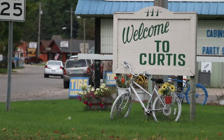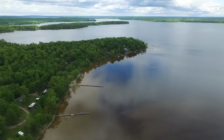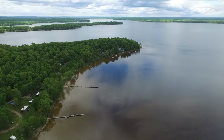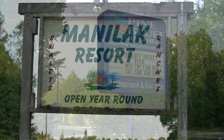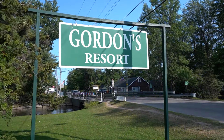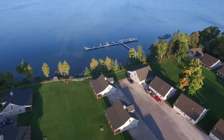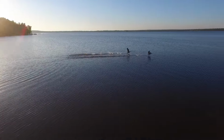The Curtis area in Big Manistique Lake, South Manistique Lake, North Manistique Lake, tons of mom and pops, family owned resorts. That's kind of what sets this place apart. You'll go to some places and although they're nice, it'll be big corporate things. Not here. This is a lot of 4, 5, 6, 8, 10 cabin resorts. Some of them are older, yes, but they usually keep them in great shape. And most importantly, they know how to service the customer. They've been taking care of people coming up to the Curtis area for 75 years.